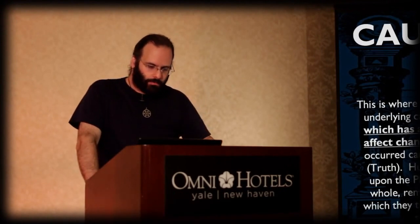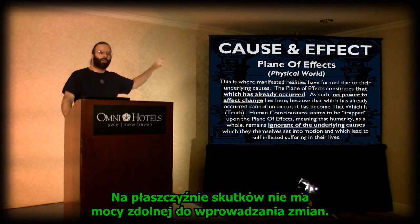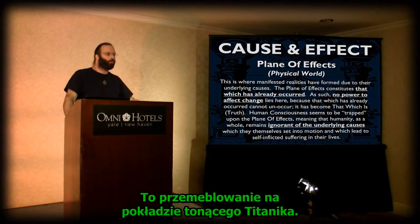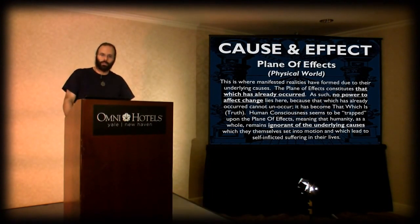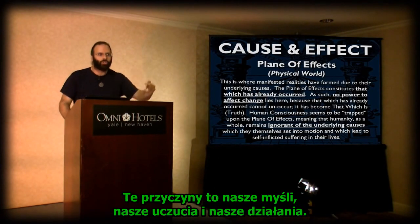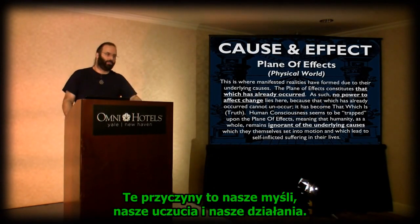So, again, no power to effect any change lies in the world of effects. It cannot be done. You are rearranging the deck chairs on the Titanic while it sinks. You're not creating any change doing those things, because the underlying causes aren't changing. And the underlying causes are how we think, how we feel, and how we behave.